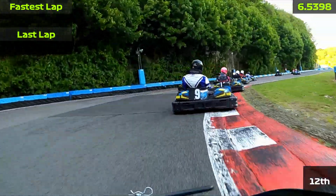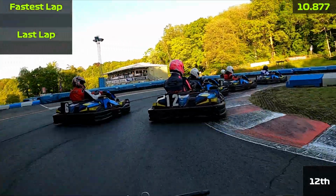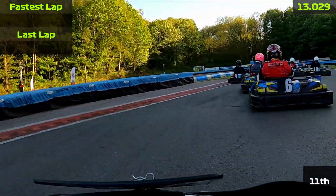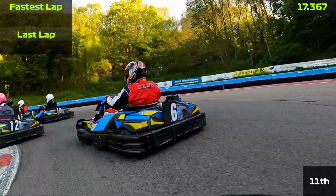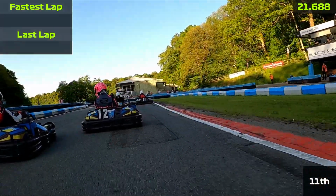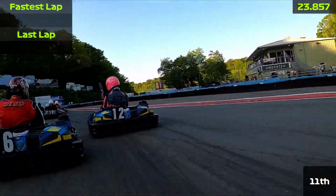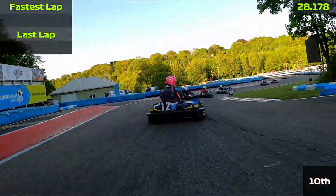You can see here that an absolute melee of carnage is about to ensue. We go down the inside of another driver there up into 11th, which I was really happy with. So 2 drivers in 2 corners. You couldn't really ask for a much better start than that. You can see another driver here go a little bit slower through the double hairpin section, and you can also see Louis Clark in number 12 here going quite well. So we're up into 10th now as we go down the inside there.